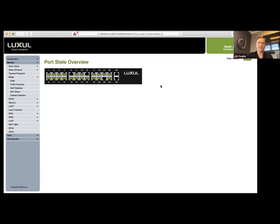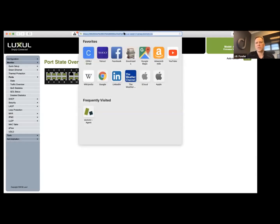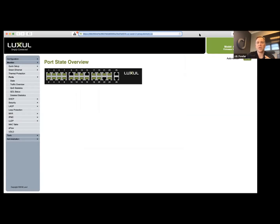then the cloud back into the agent. You'll notice that this URL that is in my browser now is unique. It's a unique URL that only works with my laptop. So even if I were to copy that URL to a colleague next to me or somebody in my office, even under the same WAN IP address, it would not work. And we pride ourselves on the secure connectivity within Domotz.